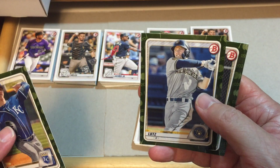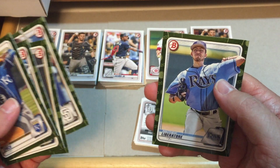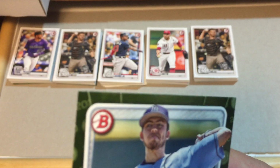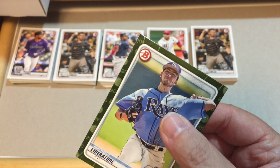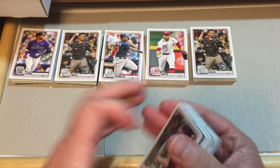Daniel Lynch. Tristan Lutz. Javier Edwards. CJ Abrams. And Matthew Liberatore. And that corner up there is a little bit hooked. You can see that. Maybe not. My focus is kind of not doing its job on the close-up.